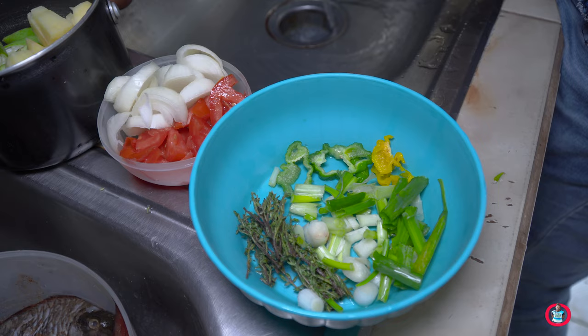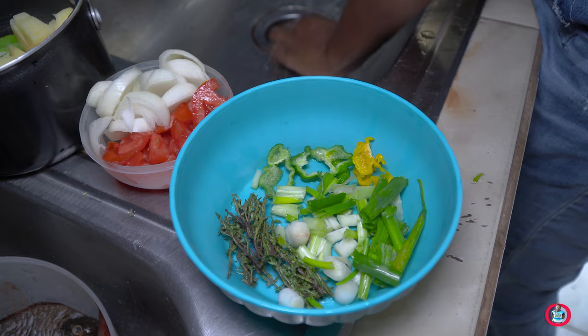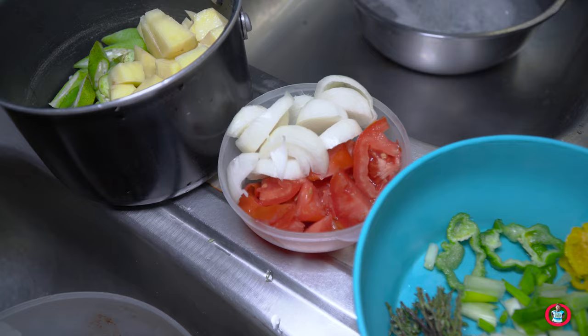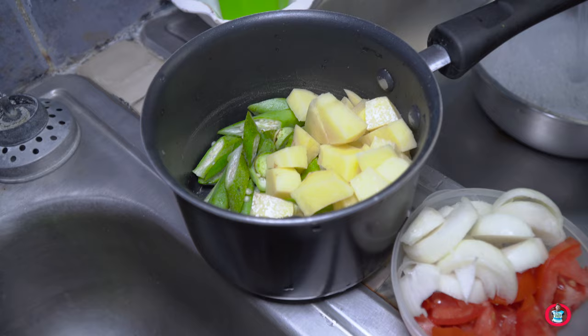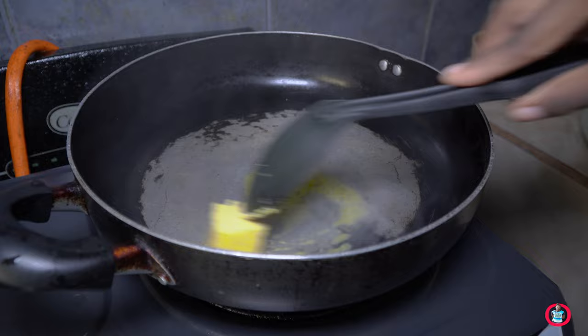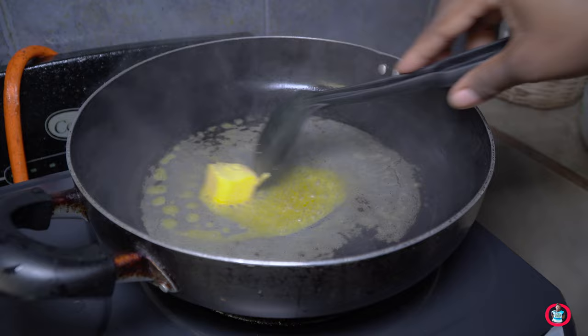So these are some of the ingredients we are going to use. Scallion and thyme and hot pepper, and this one right here has onion and tomato. And this one has okra and Irish potato. And this one has fish. I take up the pot to melt some butter.